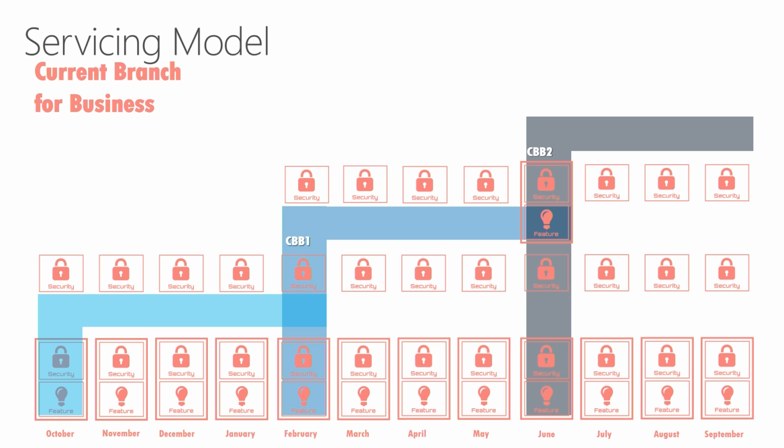That's right. So let's look at that from the servicing model right now. In November, we're adding a bunch of features. We've just announced the Morph feature and some of the new interesting features in PowerPoint. Let's say they get added next month in December.